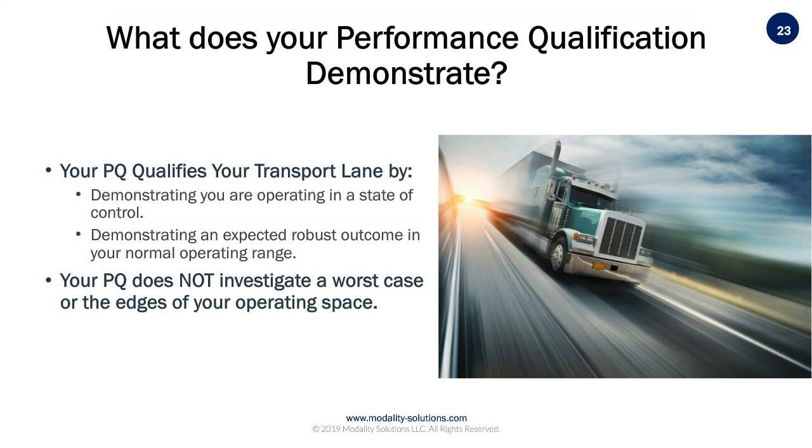You could call your carrier if you want to and say, hey, when you pick the box up, can you be sure to drop it a few times, 36 inches, and drive around on a lot of bumpy roads for an extra few hours to kind of get that worst case. And some of them might do it just for fun. But the fact is, even if you do those things and you still demonstrate good temperature, then you still haven't looked at your worst case.